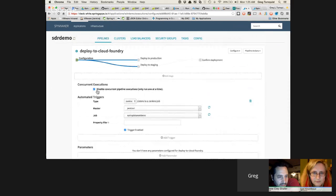Okay, so then what are the rest of the menus? I'm just trying to take all this in. So they have a flag here. By default, it'll actually run stuff in parallel, but you can flip that off if you don't want it to run concurrently.